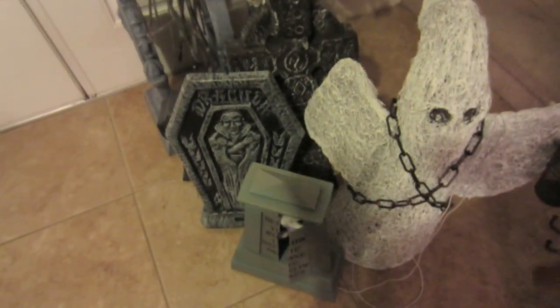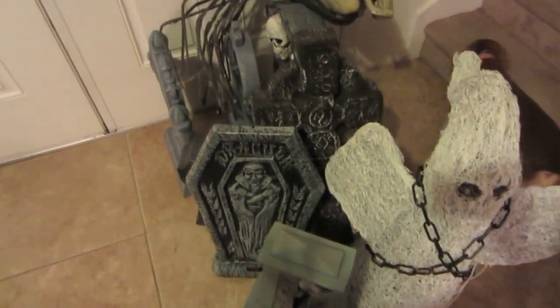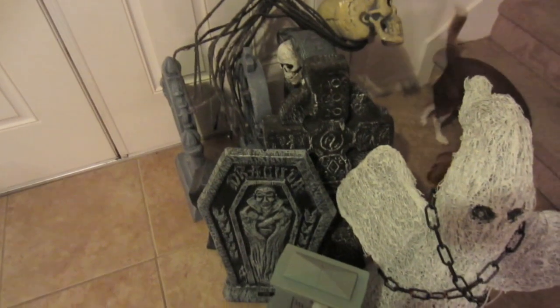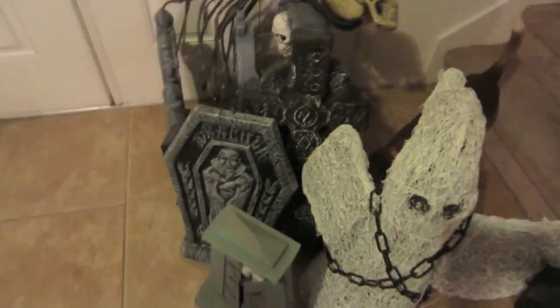Alright, so I brought all this stuff out by the front door, just kind of made it in piles so that I can have everything ready to go. This is going to be the stuff I put in my yard, and I will show you when it's done.